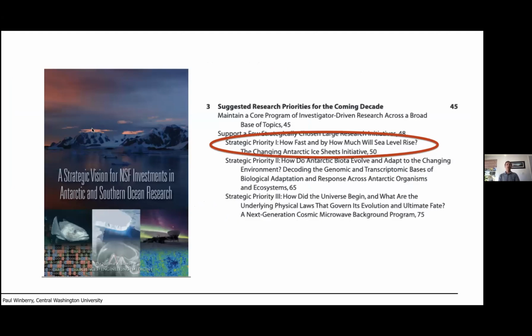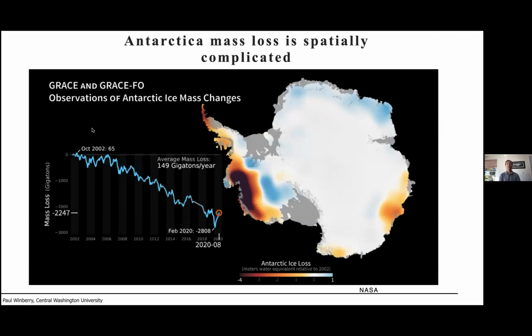Okay. And so we're going to be focused on Antarctica today. And a few years ago, the National Academies released a report, basically the strategic vision for NSF. What should we be studying in Antarctica? And here, priority one that they listed basically is how much and how fast will sea level rise. And basically, we need to really understand how we're going to get on with understanding change in the Antarctic cryosphere.